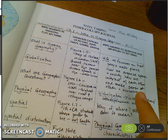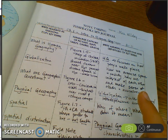Again, I would rather you put the vocab terms in your own words, but if you're having trouble explaining what the definition is, then put it in the textbook's words. I think that this textbook is a good textbook, but one of the things that I think it lacks is an easy way for 14 and 15-year-olds to understand the key terms. So that's what I expect you to be coming in with.